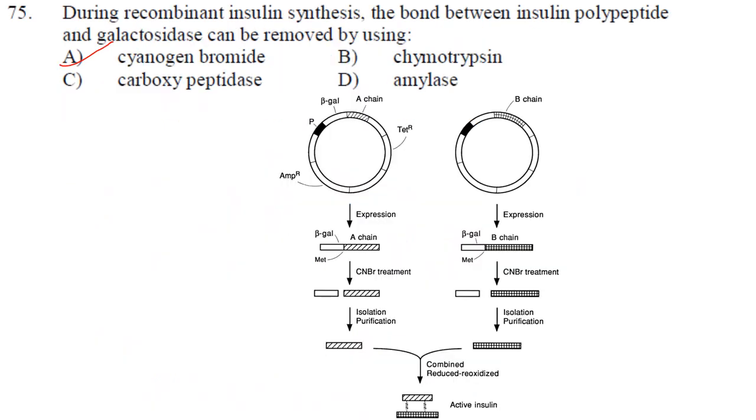Then next one. During recombinant insulin synthesis, the bond between insulin polypeptide and galactosidase can be removed by using. So what are the steps in insulin production? First, DNA was made based on the protein sequence of the two insulin chains, that is A and B. Then you got a single stranded DNA chain. Then you have to convert it into double stranded DNA chains using DNA polymerase.